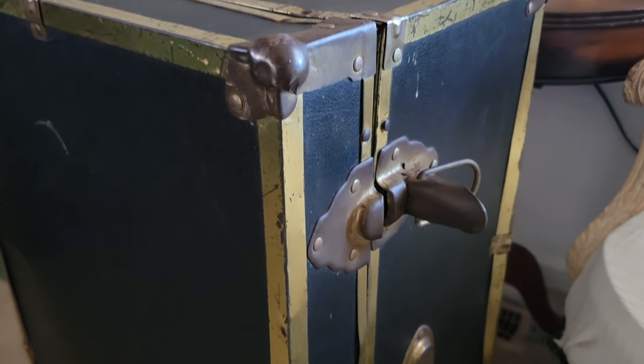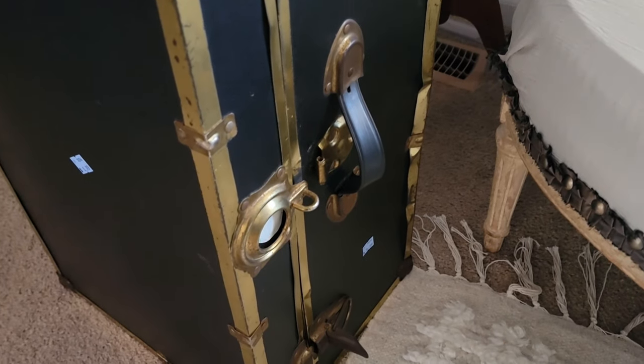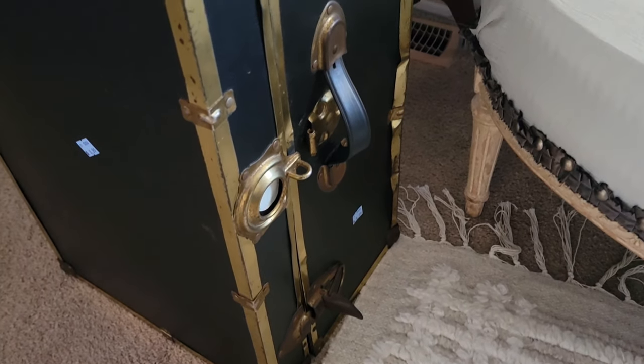Now I did score one more piece, but I can't show it to you right now. I'm gonna have to do a clip and add it in for you guys because it's really big, but I got a really good price on it. And I do plan to use it in a DIY coming up. So if you have cats or dogs and you're looking for a way to make a bed for them, wink, wink. Definitely don't want to miss it.